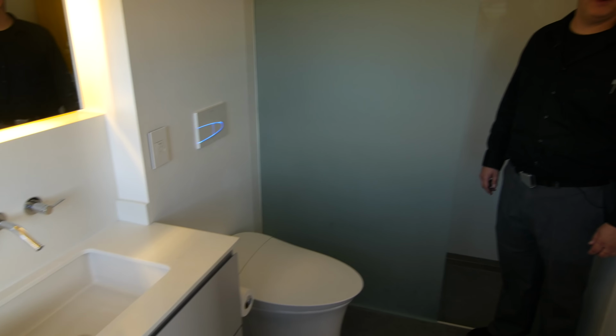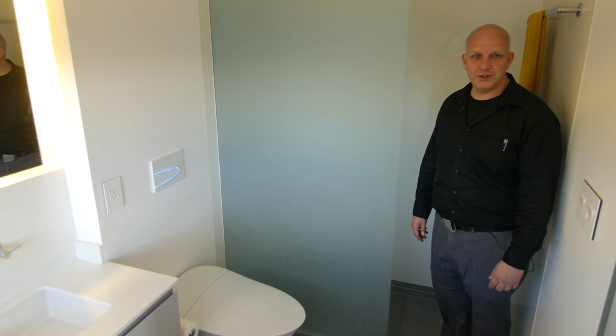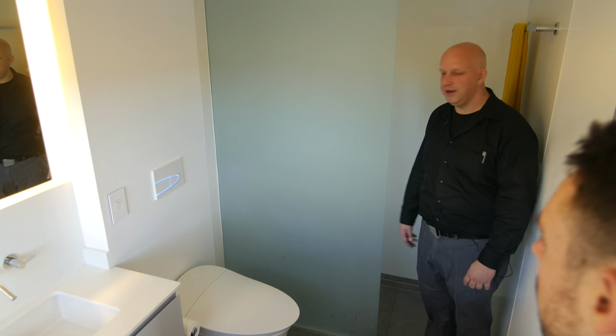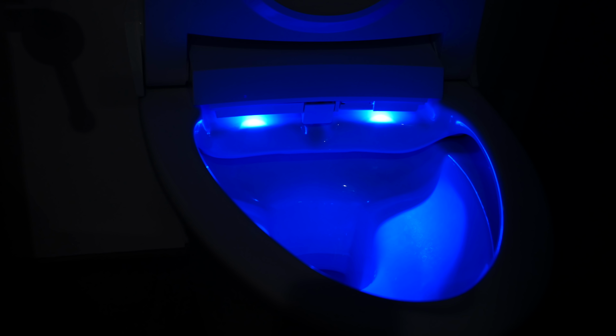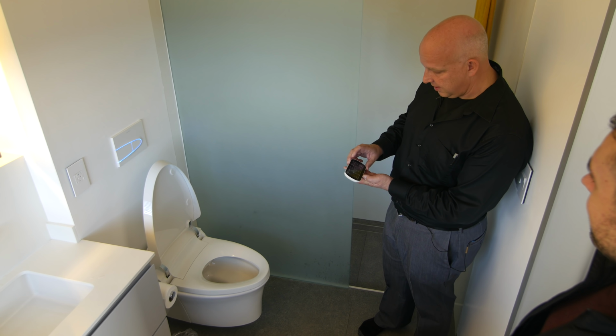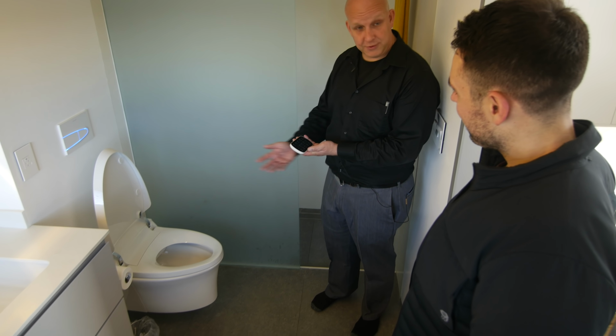One of the bidet toilets works on a motion sensor. When you approach the toilet, it opens automatically, closes automatically, and flushes automatically. The water is blue illuminated at nighttime, and it has a remote control. You can fan dry it. It has a heated seat, and you can adjust the seat temperature. You can try it later. Do you want to have a seat?